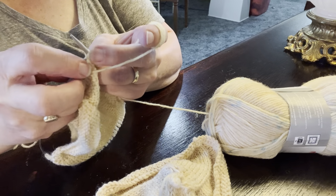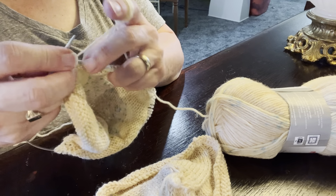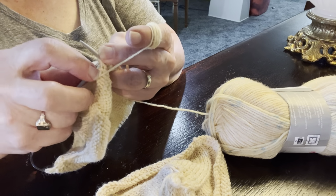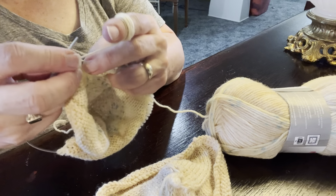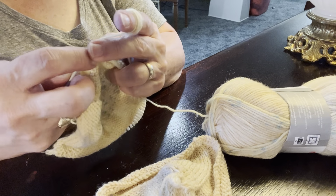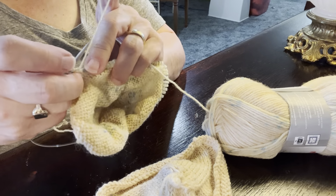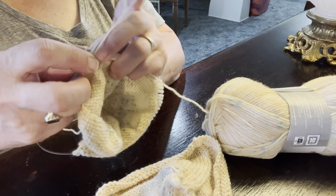So one day I was on the internet and I came across this pattern for breast prostheses, knitted breasts. So I made one and it was a game changer. What a comfortable breast that was. So that's what I'm making.